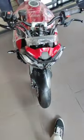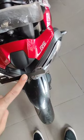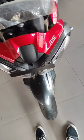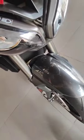Then we have this also. Number plate area, you can put the number plate here. Then double LED barrel halogen LED light setup.